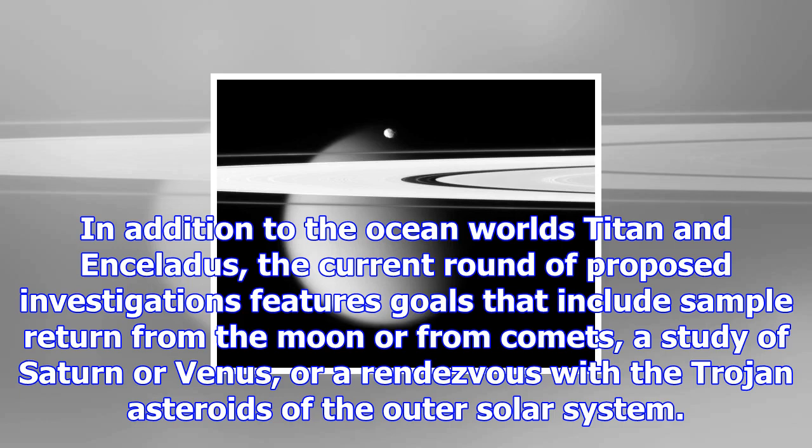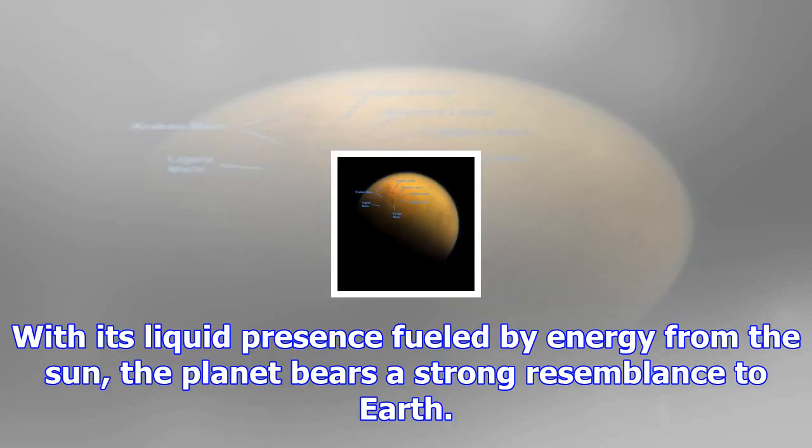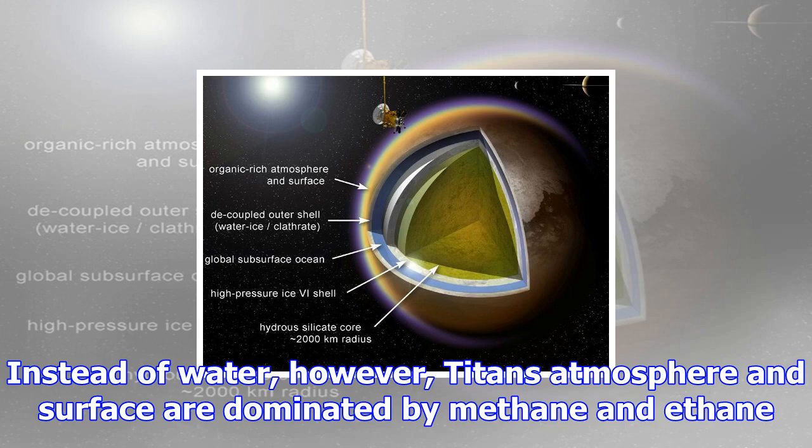By studying the organic material and landscape features, as well as capturing more detailed images, Oceanus would investigate the organic and methane cycle on Titan and probe what's going on beneath the surface. Titan boasts an intriguing surface, with organic-rich hazes and flowing liquids. With its liquid presence fueled by energy from the sun, the moon bears a strong resemblance to Earth. Instead of water, however, Titan's atmosphere and surface are dominated by methane and ethane.